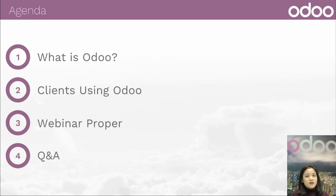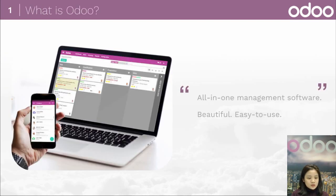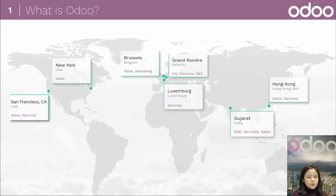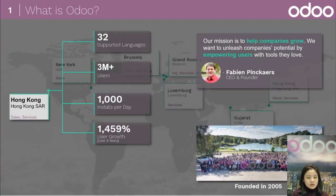First off, I'd like to give a brief introduction of Odoo to those who are new to Odoo. Odoo is a full suite of integrated business apps which allows you to manage your whole business in a single platform. We've got a wide range of applications that you can use, so you can find that in here as well as on our website. We're currently present in Europe, Asia, and the US, and we have been around for 12 years. We started back in 2005. So you can see our CEO and founder on your screen.